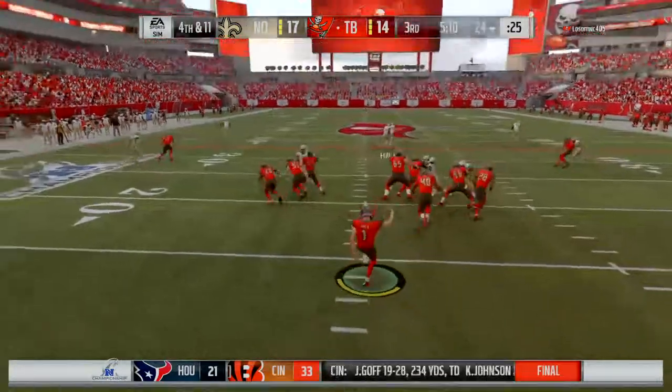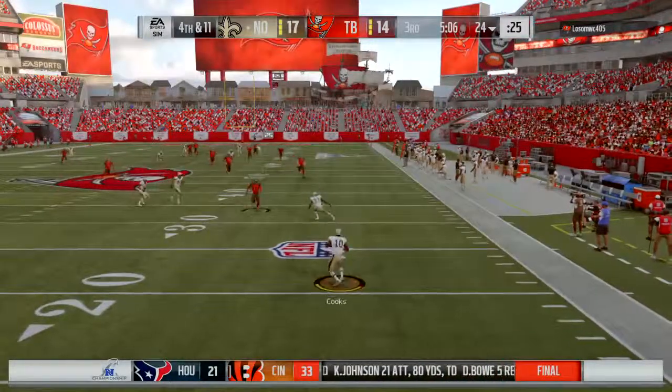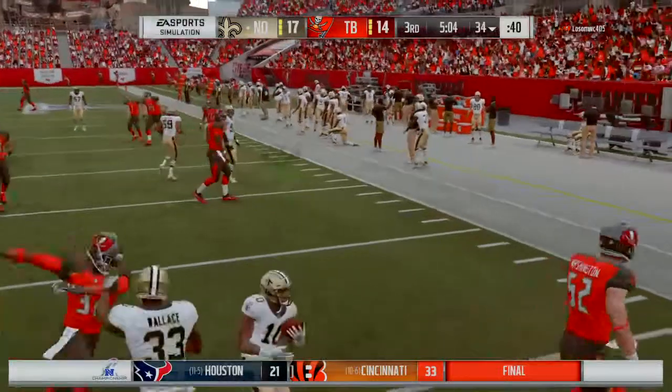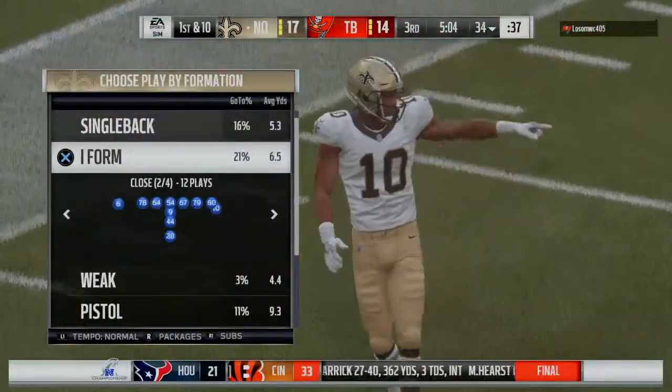The punt team now as this one's sent away. Twelve yards on the return that time. And the Saints will take over with a first down.